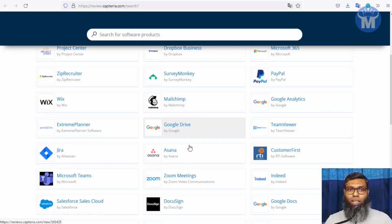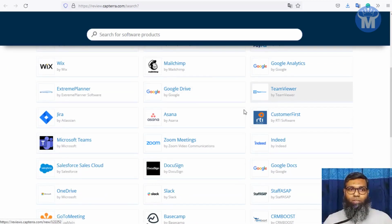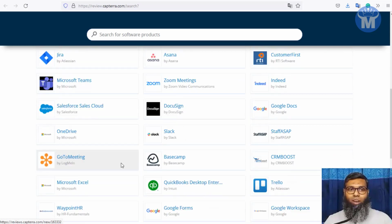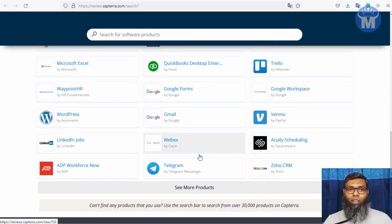If you just go over there, you can see that most of these software you use every day. You use PayPal, you use Word, you use Google Drive, you use TeamViewer, you use OneDrive. You can see that you use this type of software. Google Docs, you use it every day. So for example, Gmail, yes, gmail.com, you use it every day. Everyone who is working online has a Gmail. So definitely you can write a review about it.